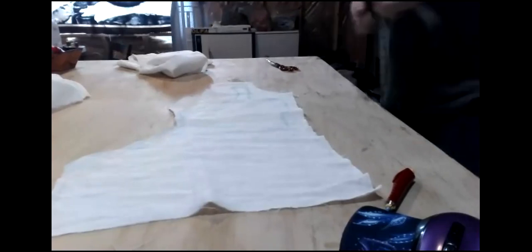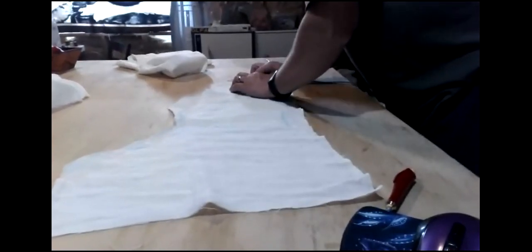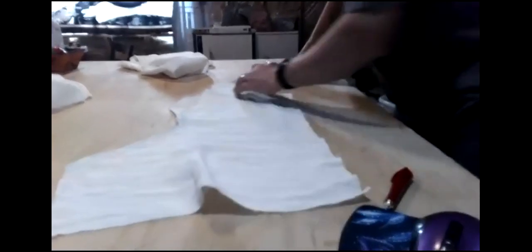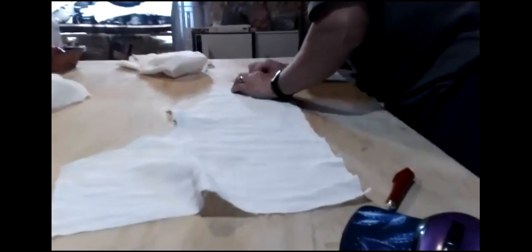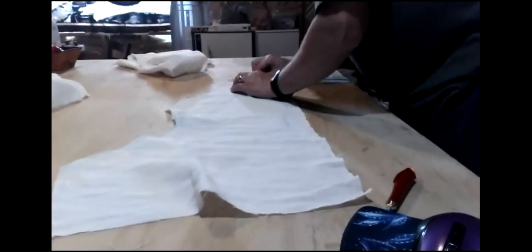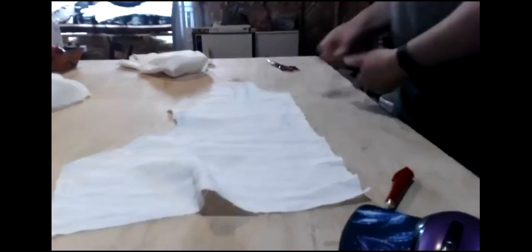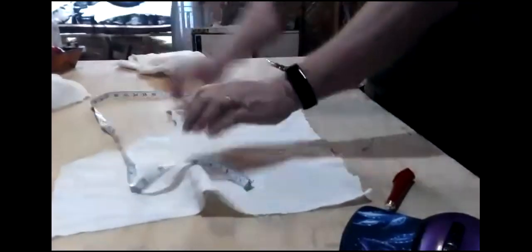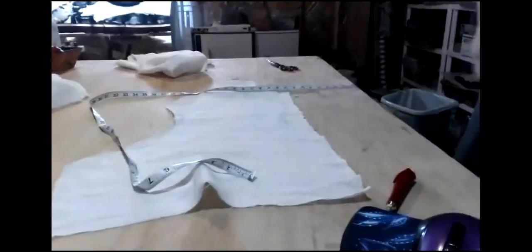Generally, this shoulder seam is pretty narrow to begin with. I've got roughly 2 inches, maybe 2 1/4 inches on that. So I'm gonna want to make sure that is the same on the backside.